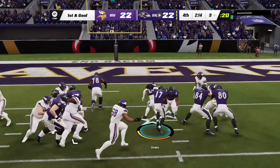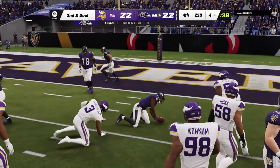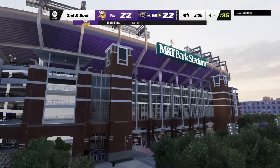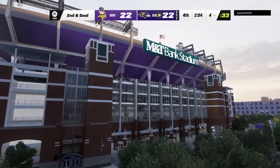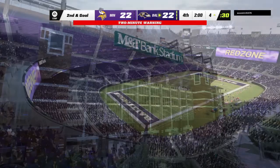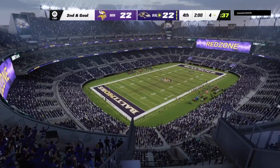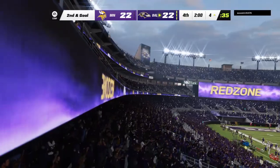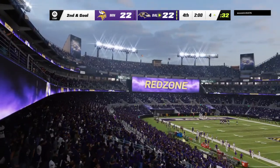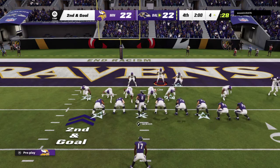Now a run up the middle with Drake. And the stop will come inside the 5 at the 4. It'll be a gain of 5 there as they move closer. It's 2nd and goal. Getting down to the good stuff. All tied with 2 minutes remaining on EA Sports. Line of scrimmage, again the 4-yard line. 2nd and goal.